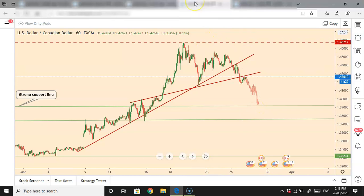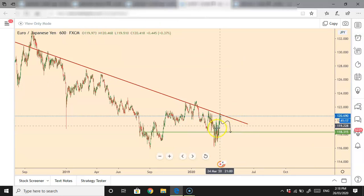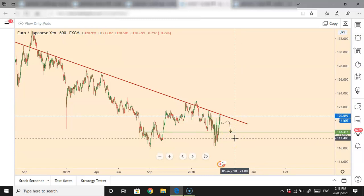And let's go to the euro yen now. So the euro yen, we're suggesting here a sell trade is imminent here. So just like the USD CAD, price is pretty much at that line. We'd like to wait for some bearish confirmation before getting in, and we'll be taking this trade down to 118.25. So that's the sell trade idea on the euro yen.